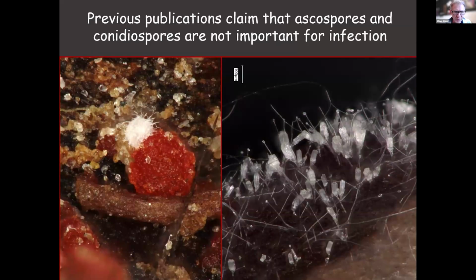So here's a close-up of the perithecia, and you see all these little ascospores being released. And then these cylindrical bundles here, these are the conidia. They're kind of cool looking. These are some kind of vessel that people don't really know what these things do. They might attract insects. But again, the previous publications claim that these are not really that important for the disease cycle.